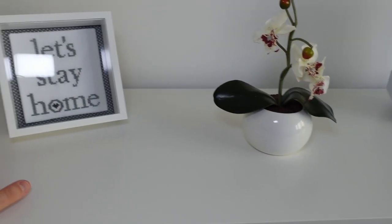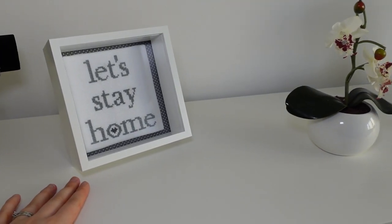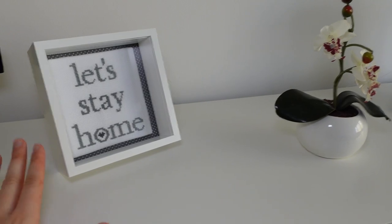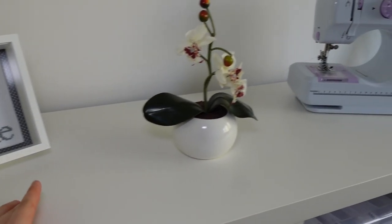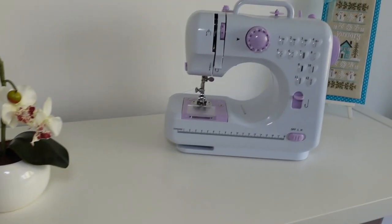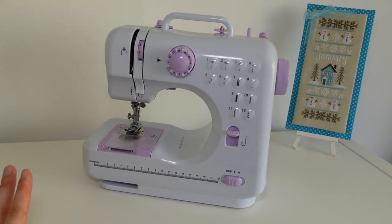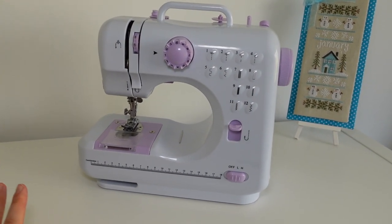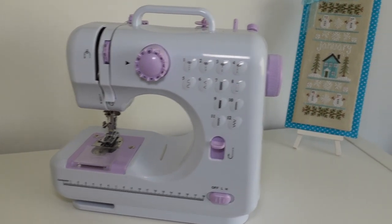Then we have my little Let's Stay Home, which you will have seen. This just stays here. Obviously it's where I work, so I just think it's pretty cute. Then we have this little decoration lamp, which does actually light up. Then we have my little sewing machine, which I like to have here on display, and it shows in my webcam on work, so it is quite a talking point, which is quite good.